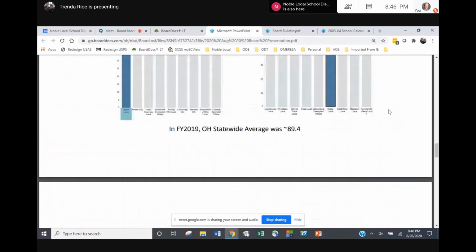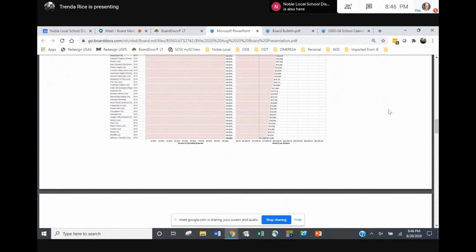And I didn't want to be overwhelming tonight because I just wanted to introduce you to this material. But I can manipulate that data any way I want, and I actually have them pulled out for myself that way. And I also have this exact same data, like this is general fund only. So our expenditures are more like $32,000 per child if you took all funds into consideration.